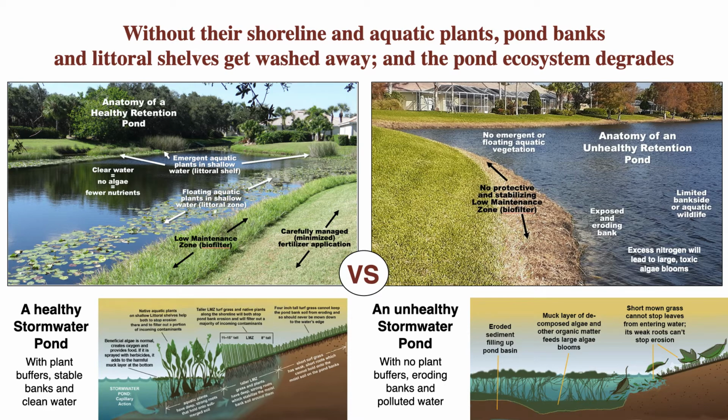Meanwhile, all of that eroded sediment is filling up the pond basin, which will take away the pond's ability to hold enough stormwater and to prevent flooding. At the same time, with no plant biofilters in place, the water is becoming increasingly contaminated with excess nutrients and other pollutants, and the pond's ecosystem is rapidly degrading. The damage happening under the water's surface does not become obvious to residents until large, ugly algae blooms appear, and it's also apparent that the birds and wildlife have left for healthier areas.